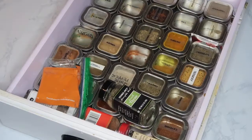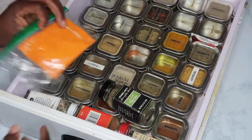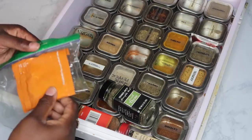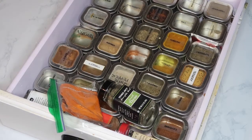Let's first start cleaning out. Okay, so I thought it'd be easier for me just to pull the drawer out. What I'm going to do is go through everything and see what I want and what I don't want. And my trash can is open here.